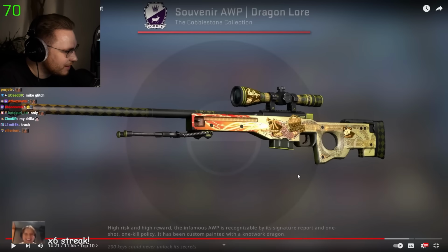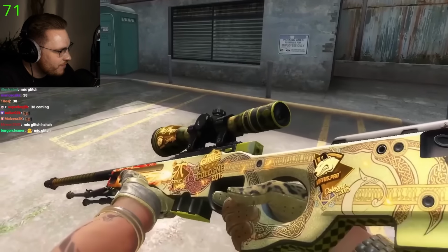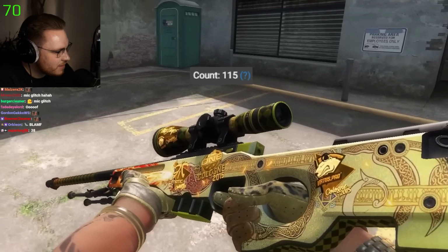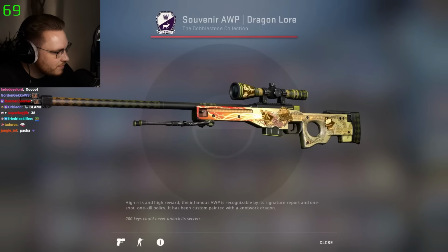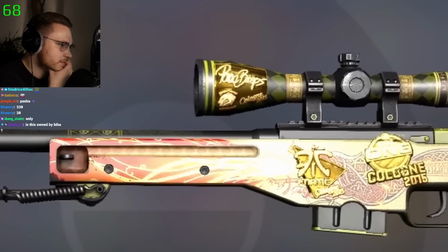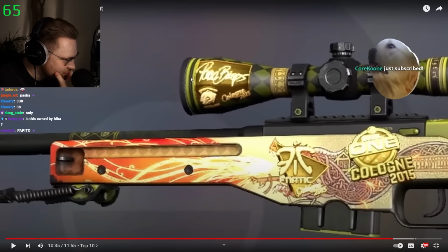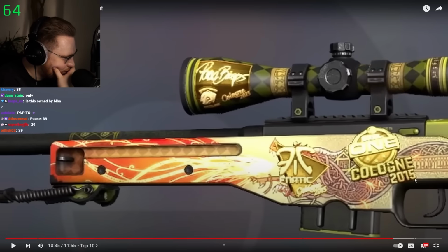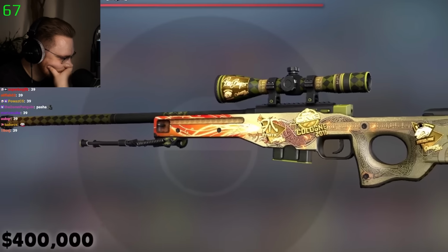In 3rd place is a Souvenir Factory New AWP Dragon Lore with a... Wait, what? Oh, I thought it was showing the iBuyPower one. Pasha BIT signature on scope. In all of Counter-Strike, there are only 115 Souvenir AWP Dragon Lores, and only 17 of those are factory new. And from those 17, only 2 have the signature on scope, the best position. Absolutely insane, dude. Absolutely crazy, bro. The perfect sticker placement, man. Which is why the Pasha Dragon Lore would cost you $400,000.